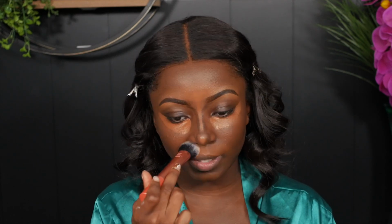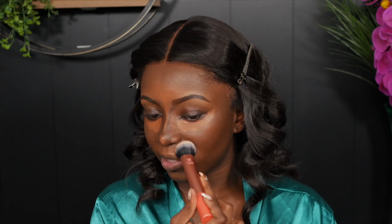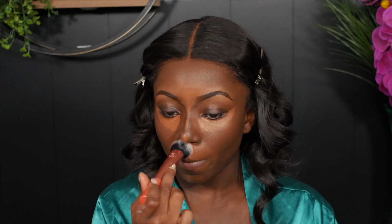Alright, but now on to blend this bad boy. I'm going to be using my Real Techniques face buffer brush. This is their newest version of it. And I'm going to start from the bottom going up. I like to save my eyes for last. And the same way you do your patting motions with the foundation brush, you're going to do the same with your concealer.